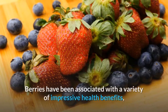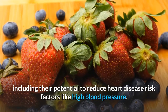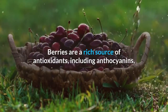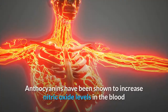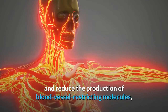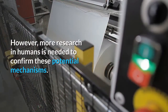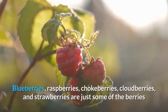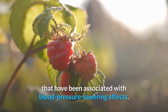Berries. Berries have been associated with a variety of impressive health benefits, including their potential to reduce heart disease risk factors like high blood pressure. Berries are a rich source of antioxidants, including anthocyanins, which are pigments that give berries their vibrant color. Anthocyanins have been shown to increase nitric oxide levels in the blood and reduce the production of blood vessel-restricting molecules, which may help reduce blood pressure levels. However, more research in humans is needed to confirm these potential mechanisms. Blueberries, raspberries, chokeberries, cloudberries, and strawberries are just some of the berries that have been associated with blood pressure lowering effects.